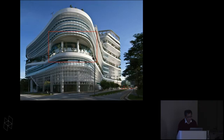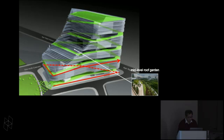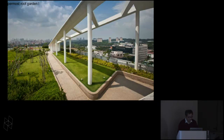And that's one of the plazas. That's another view of one of the plazas. And then the mid-level has a mid-level roof garden, and then it goes up again, and then it joins to the uppermost roof garden, which gives a terrific view of this part of Singapore.